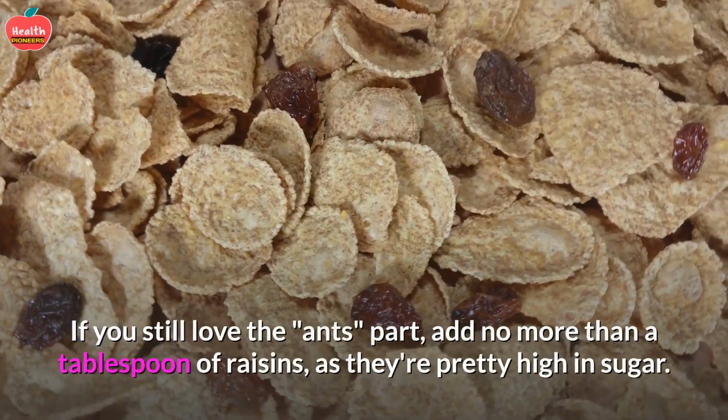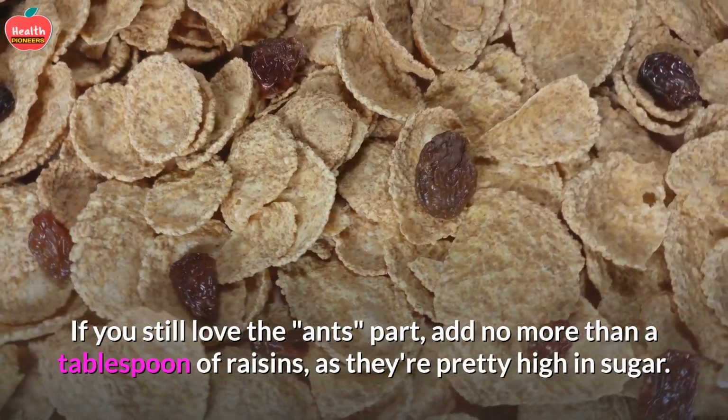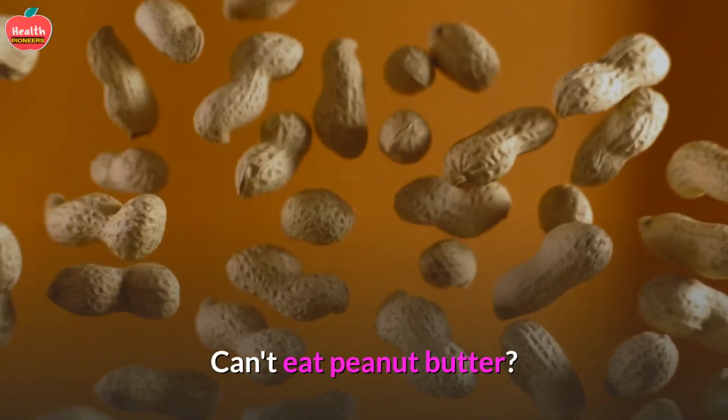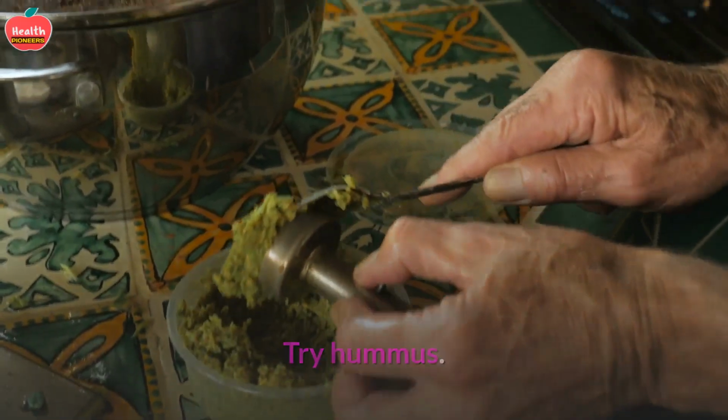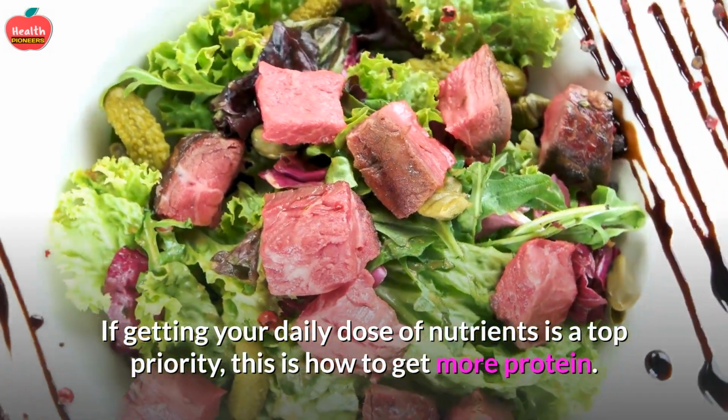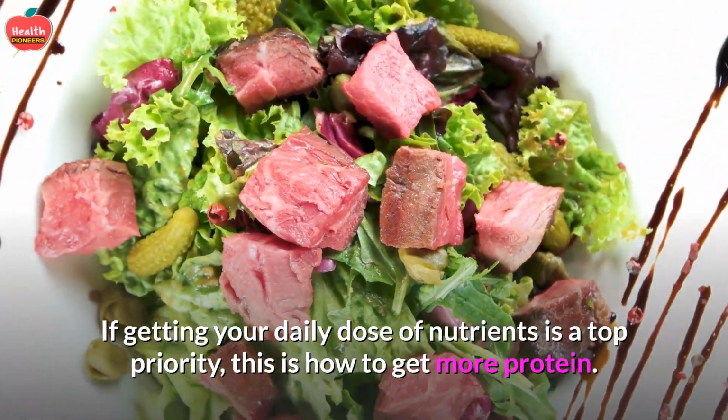If you still love the ants part, add no more than a tablespoon of raisins, as they're pretty high in sugar. Can't eat peanut butter? Try hummus. Mix in seeds. If getting your daily dose of nutrients is a top priority, this is how to get more protein.